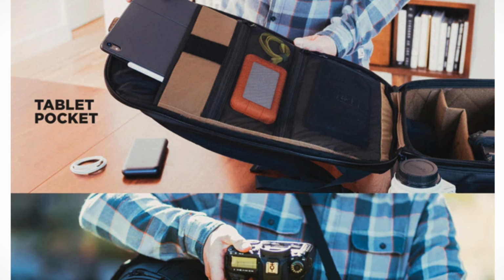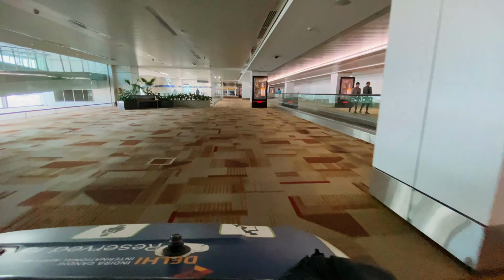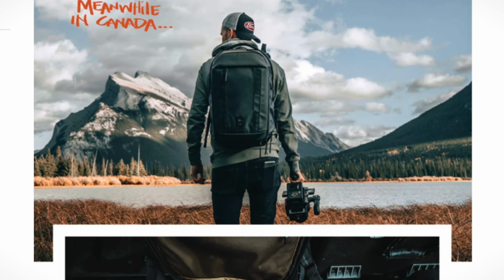If you travel with a lot of camera equipment, laptop, and a whole bunch of different gear, you know that a lot of times your carry-on is just full with electronics, and you need to check in a bag for all your other stuff, for your clothes and things like that. But if you're taking a weekend trip, you want something that can kind of do both. And that was the goal with this backpack.